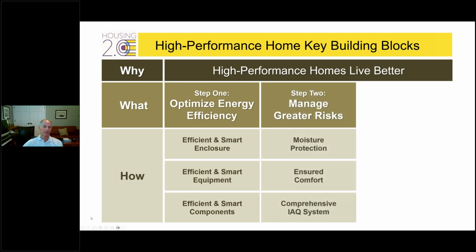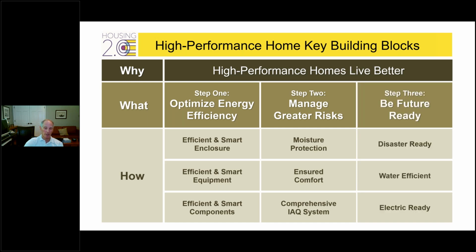And now you have to manage a greater risk. So you have to do all the moisture protection required for a much greater wetting potential and much lower drying potential. You need insured comfort for a low load home, and you need a comprehensive indoor air quality system for a buttoned up, extremely tight home. And finally, step three is you want to be ready for the future. Disaster ready, water efficient, and electric ready. So all those challenges effectively inform a real robust framework for what is high performance.